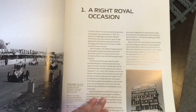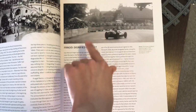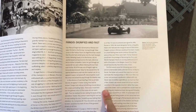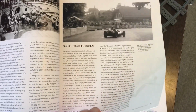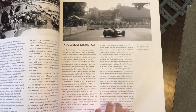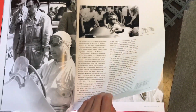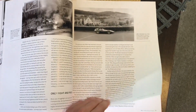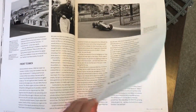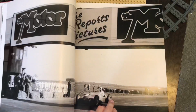And this book has taught me a lot of things I never knew. This page particularly tells you that Switzerland actually banned Formula 1 from racing there because of this Fangio crash. So we've got a few nice pictures and everything, and you just hear about all the things that you'd never normally expect. So I will skip ahead to the next chapter.